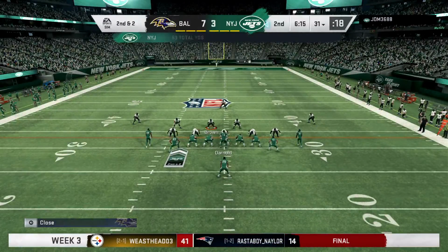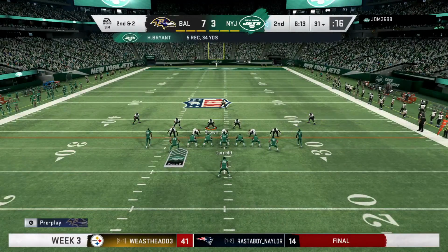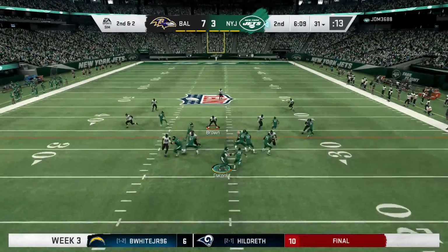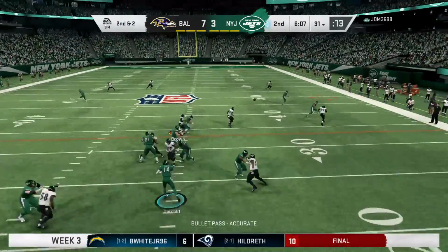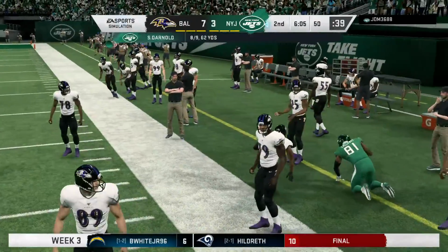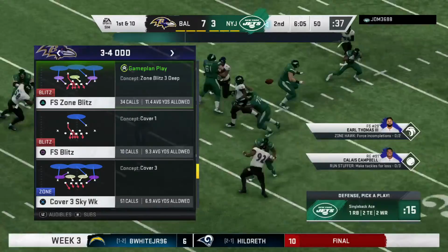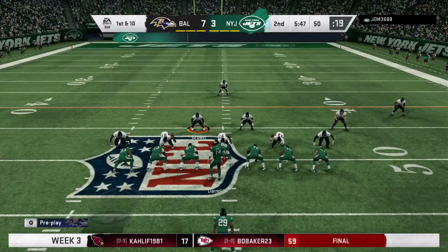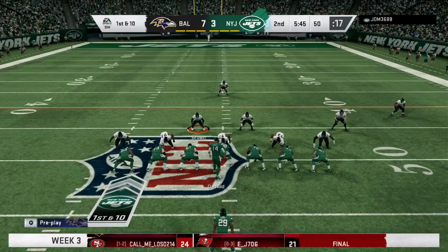Facing a 2nd and 2 after that last catch, good for 8 yards. Back to throw, Darnold. And he's caught by the former Gator, Antonio Callaway. A Jet first down, 18 big yards that time. This offense finding its legs now. Here's another 1st and 10.